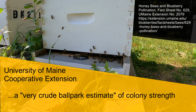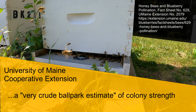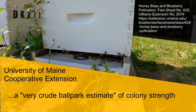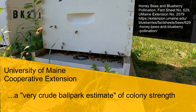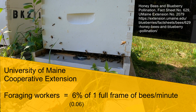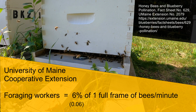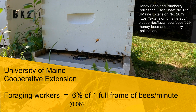Another methodology can be found in material published by the University of Maine Cooperative Extension. This method of counting returning bees is stated as a very crude ballpark estimate of colony strength. The number of bees returning to the colony is multiplied by a factor which represents the proportion of a full frame of bees which consists of foragers. This work states that foraging workers make up a proportion of 0.06 or 6% of the bees on a full frame of bees during each counted minute. There is no support given for this supposition.